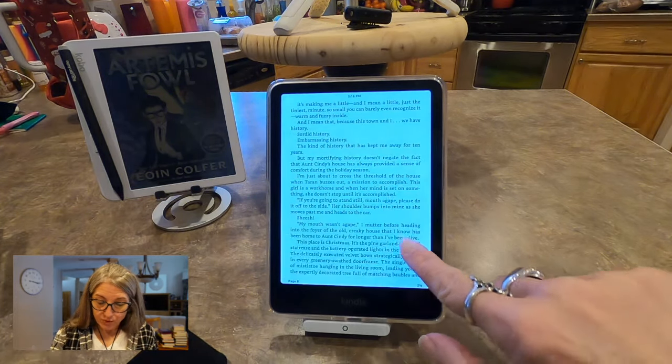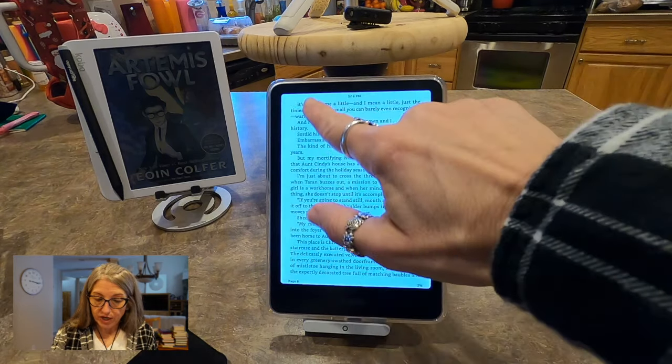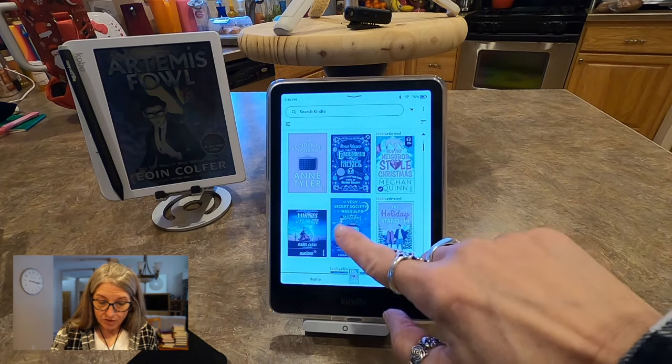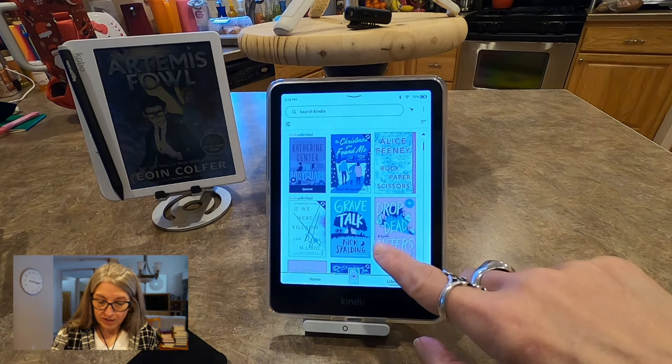Y'all, I need to get out of this book. I do this all the time. When I'm talking to y'all, I'll get into a book that I'm actually reading. And then when I go back to the book, I'm like, why am I on page 420? I should be on page 12. So let me get into a book that I'm not reading. I mean, I'm kind of reading this book, but not as much as the other one.